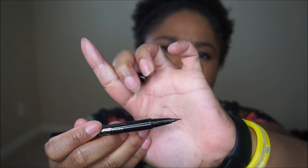For eyeliner, I definitely recommend the Stila Stay All Day Liquid Eyeliner, the micro tip one. This is so great for doing your wing liner, if you have hooded lids. So easy to work with, really enjoy it.